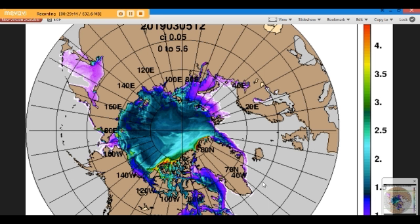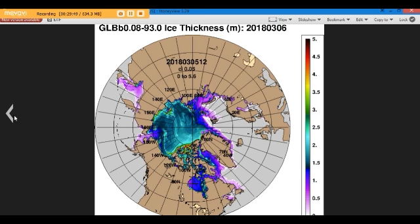So, if we go back, here it was from March the 6th of 2018. And so it's not much different. In fact, we have more of an extent. Our extent is better this year than it was last year over here on the east side, but the thickness is worse for this year.